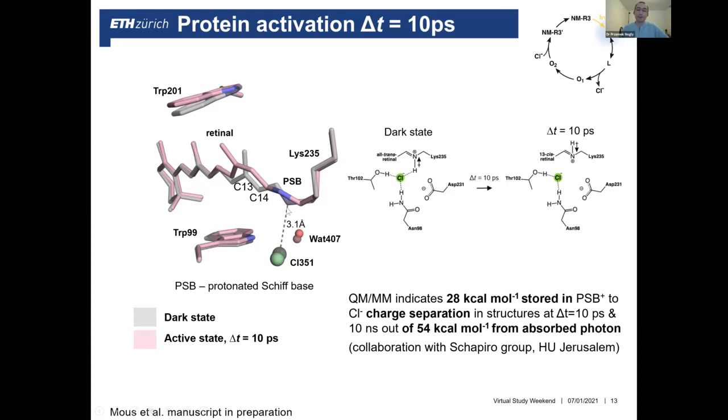So in the resting state, the protonated Schiff base points towards the chloride binding site, forming a hydrogen bond. And this is what we see here in this chemical diagram on the right side. We see the hydrogen bond forms to the chloride. However, after photoactivation, the dipole flipped away from the chloride. The hydrogen bond is broken.